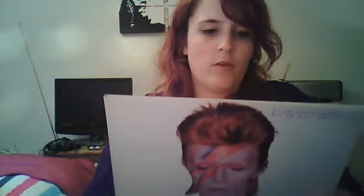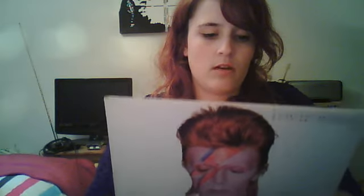Next I have my Aladdin Sane one. Really nice fold out sleeve, very cool. Again, one of my favourites actually. It isn't usually one of my favourites, because I didn't actually know that many of the songs on it when I was younger. But now I do, and it's one of my favourites.